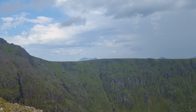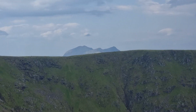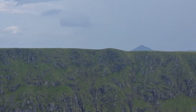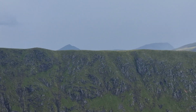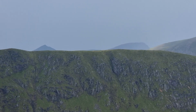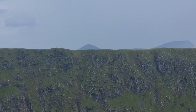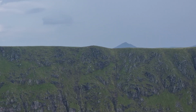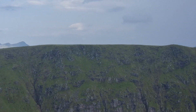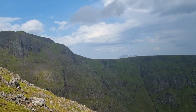Looks like Bidian over there. Bidian Nam Bian. And I think those points are Buachaille Etive Mor. Certainly that one at the end, and I think that's the middle top. I don't think we can see the second top. And the sun's back out.